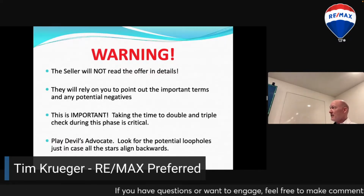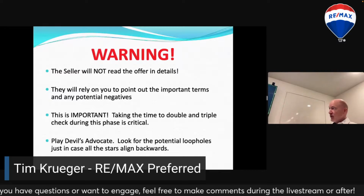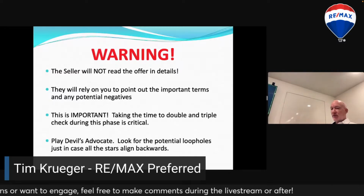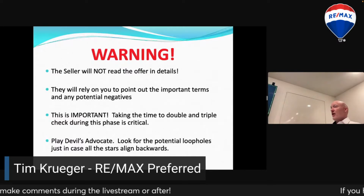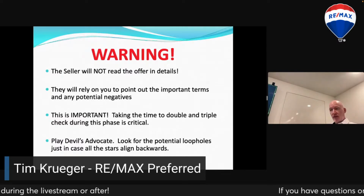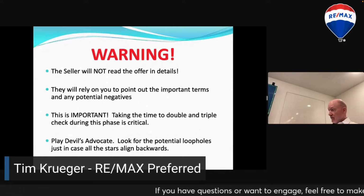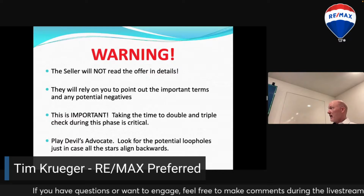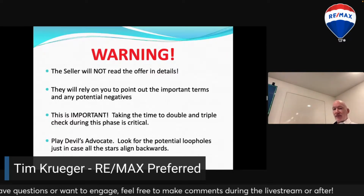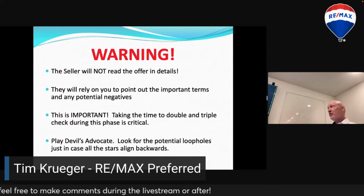Very important. Take the time to double and triple check during this phase, certainly as you're reviewing the offer, but also take the time to review it with the seller. And sometimes if you have multiple offers, you're not going to spend an extreme amount of time on every offer. If you can spend enough time on the offer to see, maybe it's just purchase price, and that rules it out right out of the gate. Well, certainly you still present it to the seller. Once they say no, you move on to the next one.